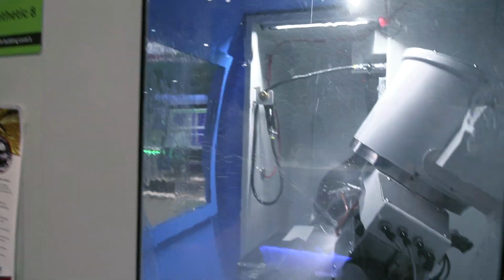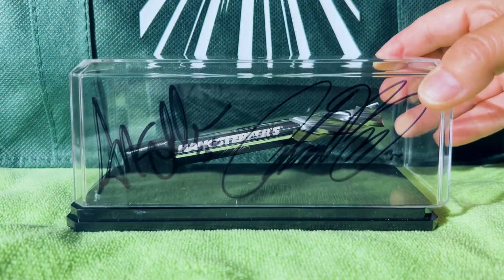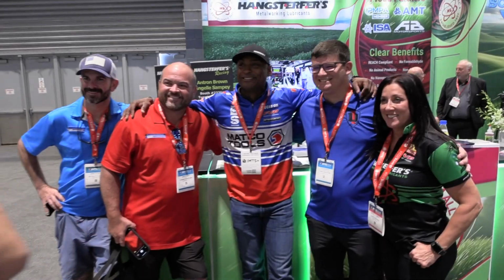And then we have a nice little case that we're putting this in. We're handing it out to customers at the show here. We have also different drivers in the booth today, and they're going to be here signing the case as well. Now let's check out what the dragster champs are doing here at the Hangsterfers booth.